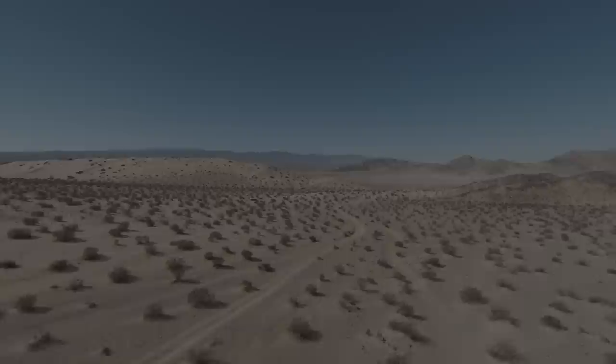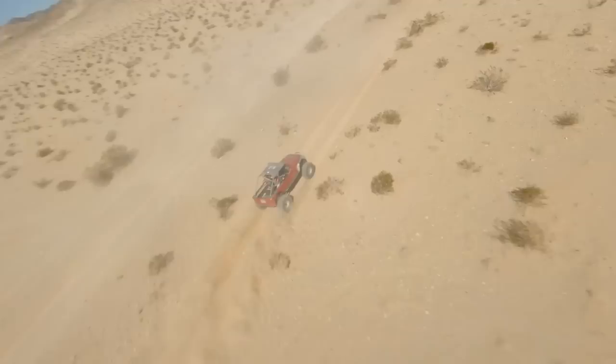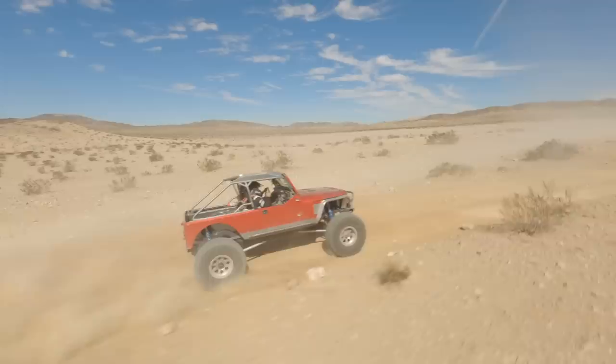You're in there, it feels like a cage fight. You're just going and it doesn't stop. And you're trying to keep your mentality together. You're trying to keep your vehicle together. It's quite the personal quest to do something like this.